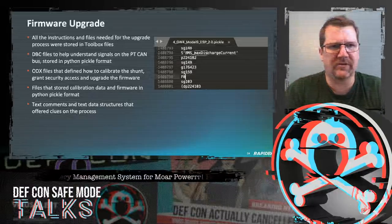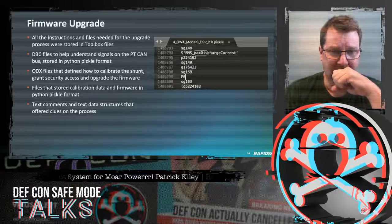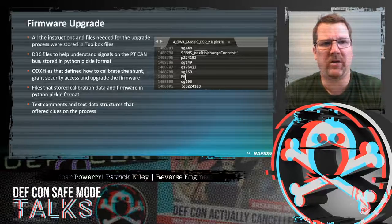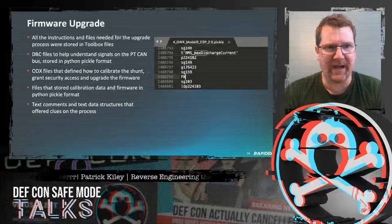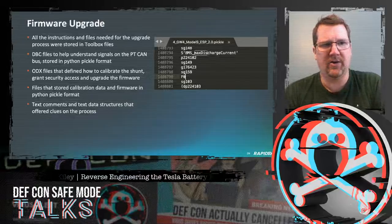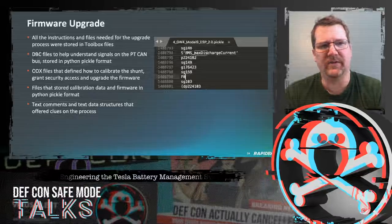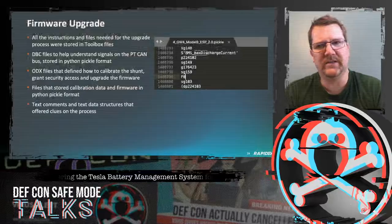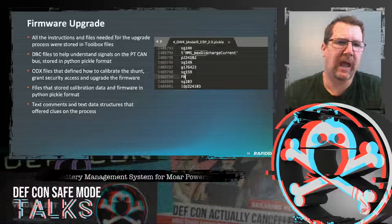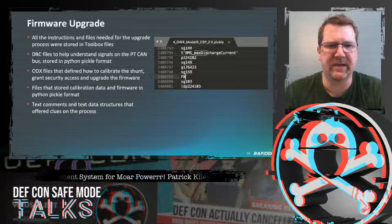And then there were also files that stored the calibration data for the shunt. Those are stored also in a Python pickle. Turns out that every single vehicle that was eligible for Ludicrous upgrades by upgrading the battery had the shunt calibration values stored as an array within this Python pickle file. So you have to actually look up the shunt on the vehicle that you're upgrading, compare it to this pickle file, and get these shunt calibration values that I'm going to show you in a little bit. And then, of course, there are all these text comments and other data structures that eventually allowed me to piece together the process.